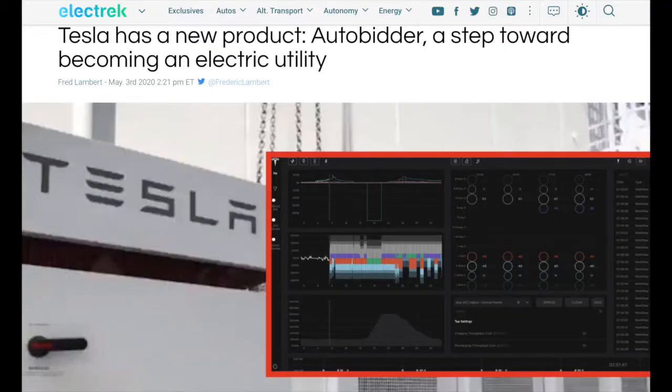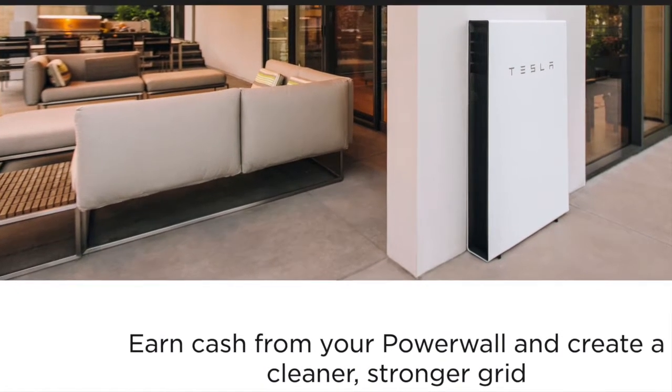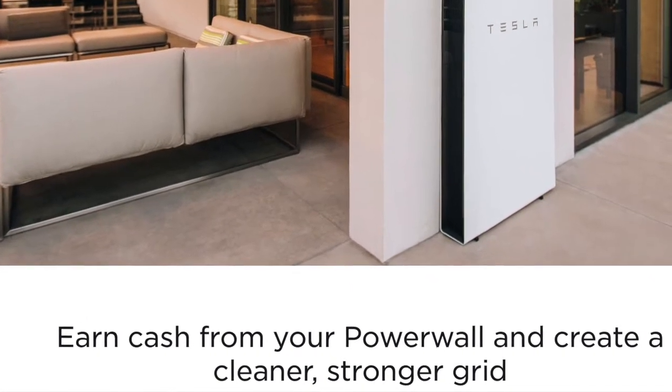Autobidder is Tesla's software that enables battery owners to monetize their battery assets. It's essentially an artificial intelligence-controlled real-time energy trading platform that enables users to autonomously capitalize on energy rate arbitrage by selling power to the grid when demand for energy and thus energy prices are high, and charging batteries from the grid when demand for energy is low and energy prices are cheap. The batteries act as a buffer and smooth out the grid's energy supply and demand curves. Essentially, Powerwall and Tesla owners get to print free money from their excess renewable energy.